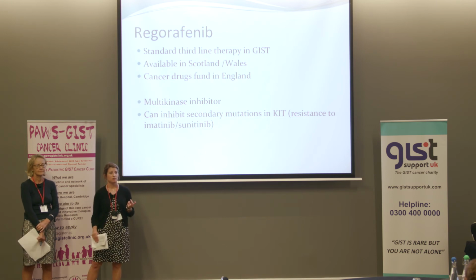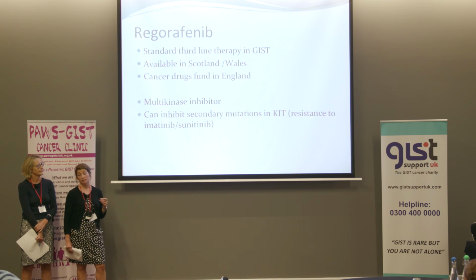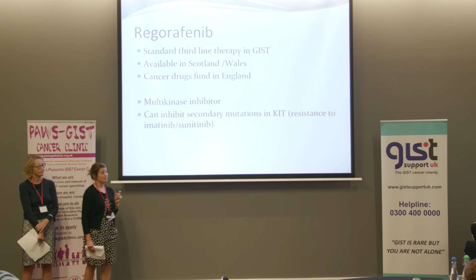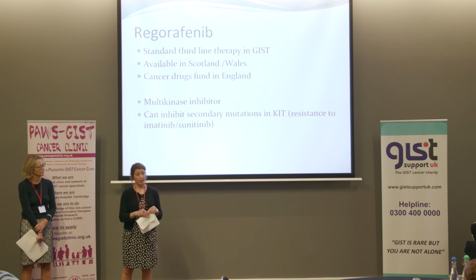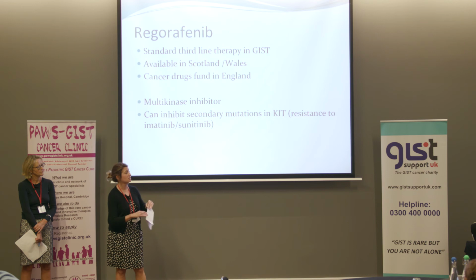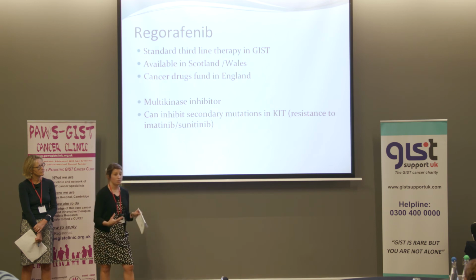Regorafenib, I don't know if anybody here has actually been on regorafenib. It's relatively new, recently introduced and available in the UK. It's now used as a standard third-line treatment for GIST. I've had a few patients on it, and it works in a similar way to sunitinib, but is thought to also work on secondary mutations that develop, and that's why it's probably effective in some people.